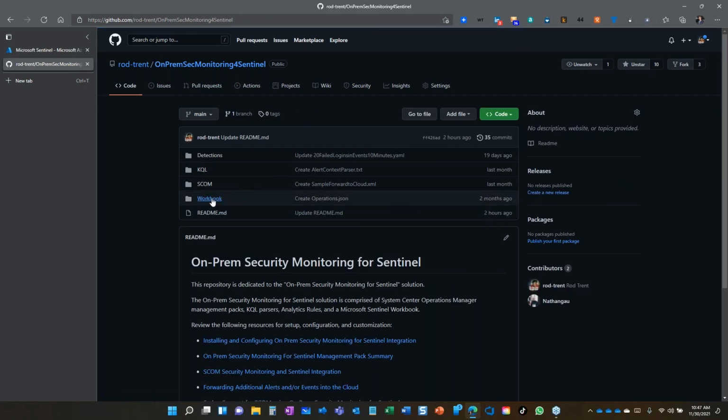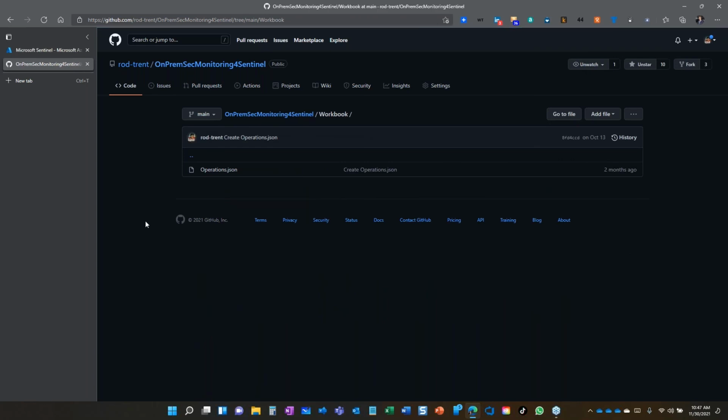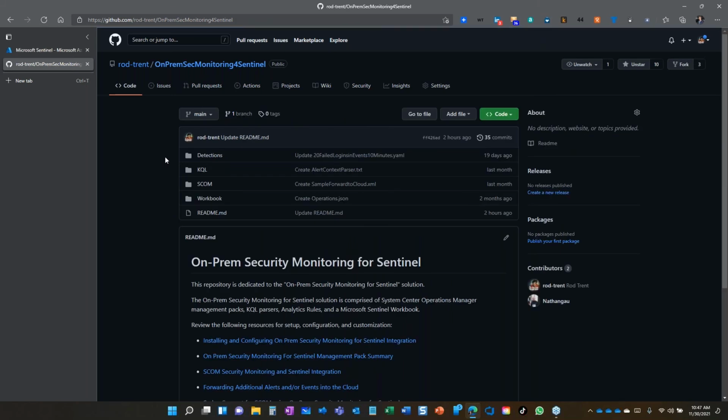Also, and I'll show you here in a second, we do have a workbook that's in preliminary stages, kind of started. We really want to build it out. But again, as we get further down the road and more integrated with the private preview program for Sentinel, that's when we can put some additional focus behind that, because like everybody, we're busy with our other jobs, but this is going on as we go.